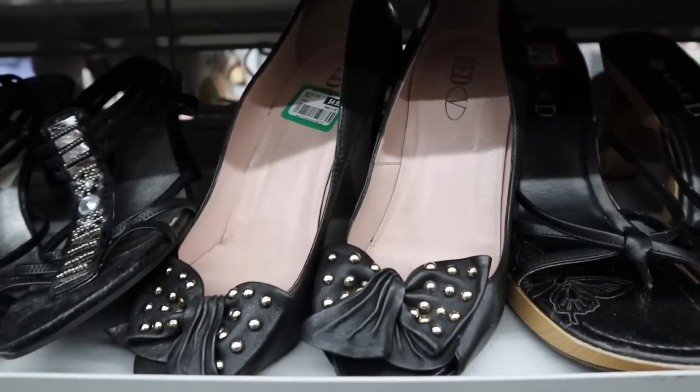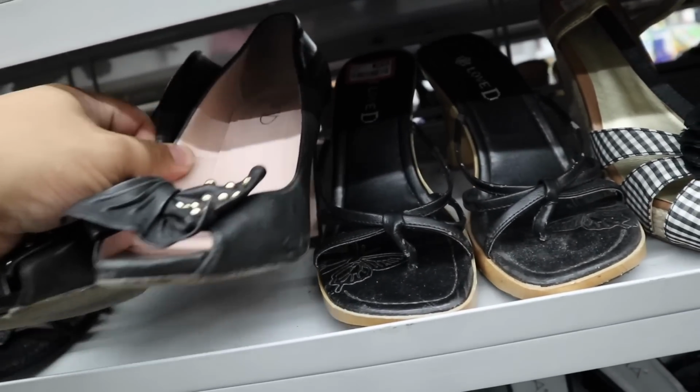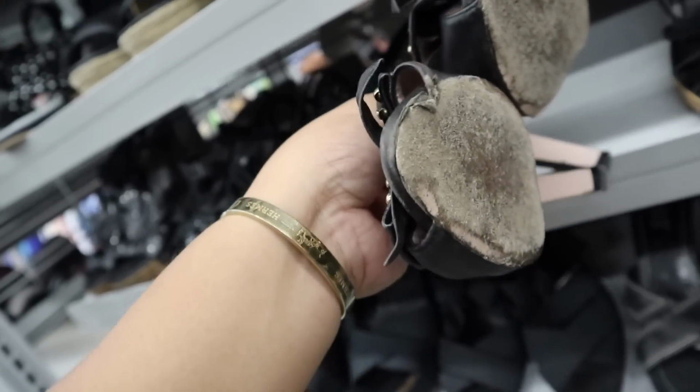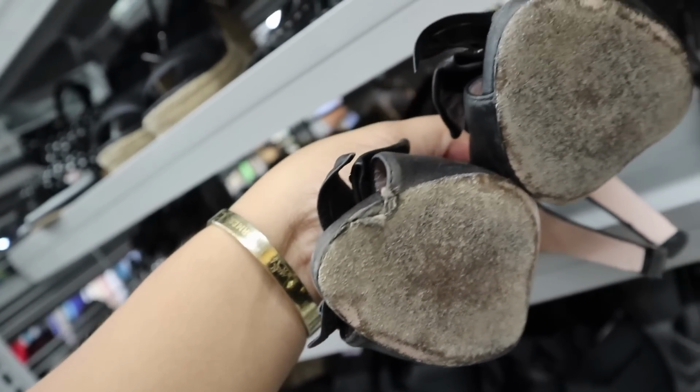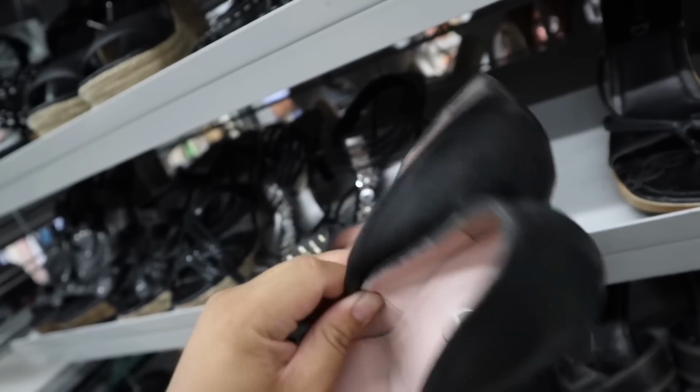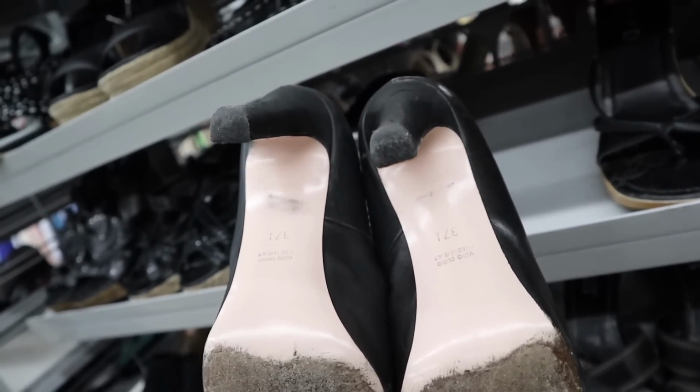Oh my gosh, sold. Check it out, I was looking through the shoes and I found these red Valentino heels. You know what? Oh, look at that though. I don't know how I feel about that. But the rest of it just needs a little dye and it'll be good. They're $4.99, size 37.5.